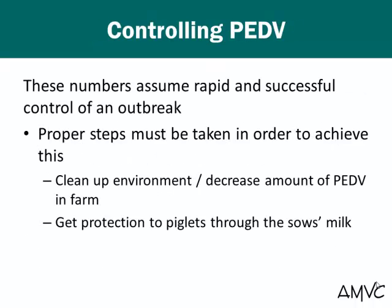So these numbers that I've talked about so far assume rapid, successful control of an outbreak. You did everything right, you exposed the animals right, and you cleaned up really well. Proper steps must be taken in order to achieve this. You've really got to clean up your environment, and you can't get it clean enough. Clean, clean, clean. You're going to have 5 weeks where you don't have any piglets to take care of, so spend that time cleaning the farm to decrease the amount of PED that's left when you start trying to wean pigs again. And then you've got to get protection to the piglets through the sow's milk.